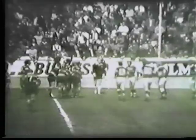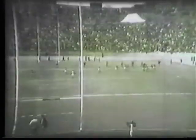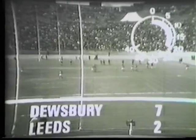Alan Smith, toured Australia 1970. On the halfway line. Hepworth. Beaten, looking for support. Couldn't get his pass inside to his mate Hardisty. And it's a penalty for not letting Hepworth play the ball. So we're halfway through the first half. 20 minutes gone, 20 to go. Dewsbury 7, Leeds 2, and Clawson will kick a goal.